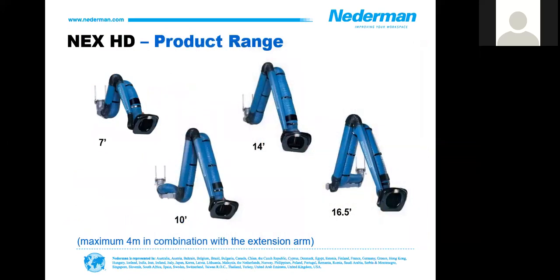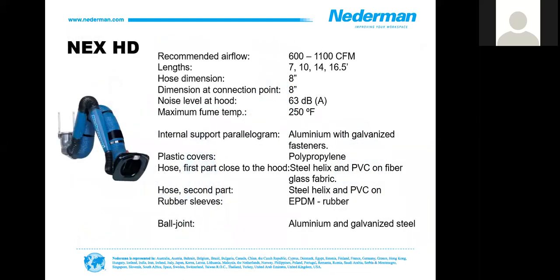As I mentioned, 7 to 16.5 feet, so we get a lot of reach. Being 8-inch diameter, it marries perfectly with an extension boom. I'll discuss that boom in a little bit.